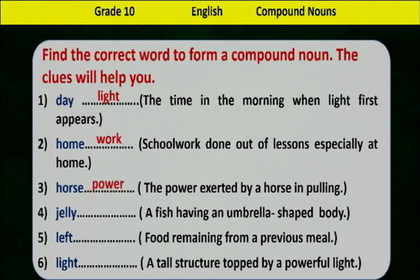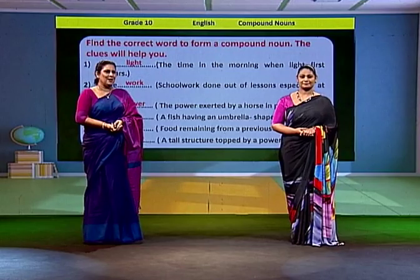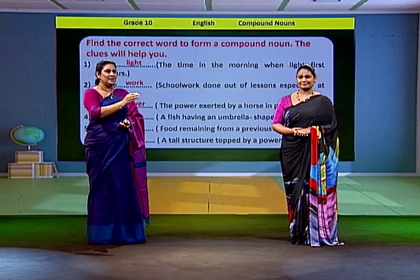Yes. The power exerted by a horse in pulling. Horsepower. Yes. The next one, a fish having an umbrella-shaped body. Jellyfish. Yes, you have seen this fish, children, with a shape of an umbrella. Food remaining from previous meal. It has to be leftovers. Yes, leftovers are the food that was remaining from the previous meal. The next one, a tall structure topped by a powerful light. Lighthouse. Yes, lighthouse. It gives light to the navigators.